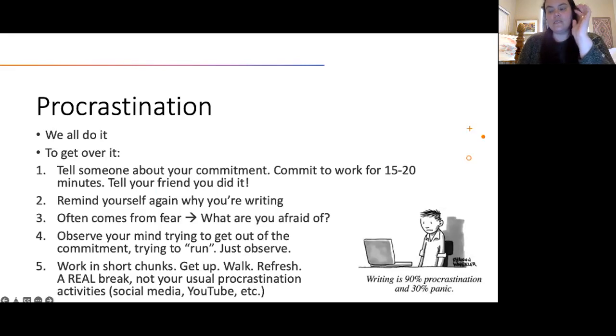And sometimes that reality check you need to really focus on is procrastination. We all do it. I do it all the time. It's easier with a child because you have excuses, but there are ways to get over it. And these are repeating from earlier. Tell someone about your commitment, commit to work to 15 to 20 minutes, and tell someone you did it. You can give yourself a pat on the back or even give yourself a reward.